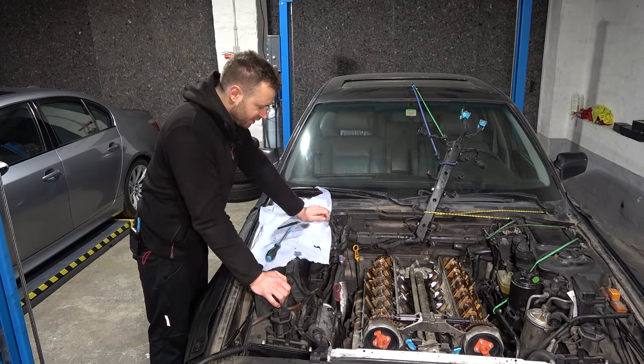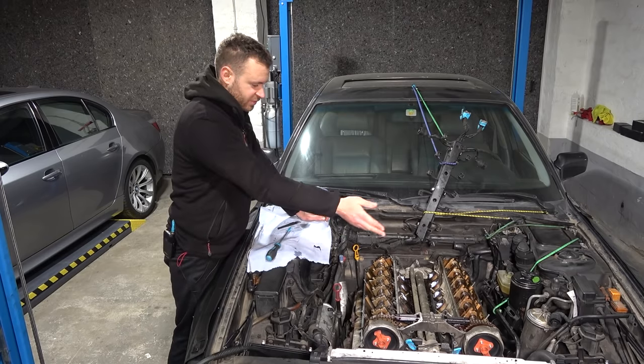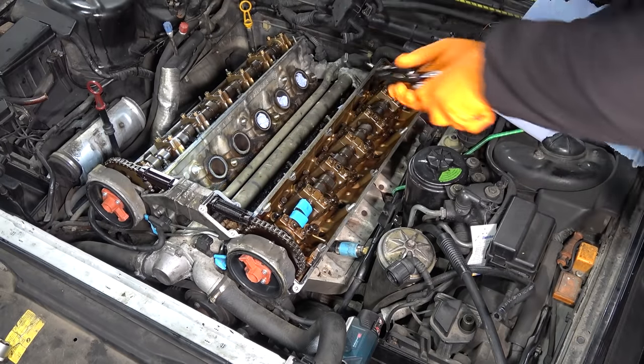So that's about it. Not too complicated, just tedious. And this was the easy side. Now we gotta do the more difficult one. There's more crap in the way over there. So let's go. Oh, there we are.